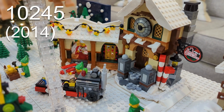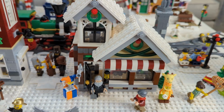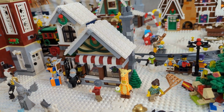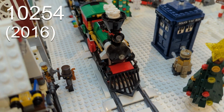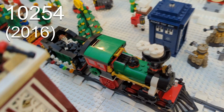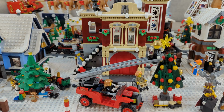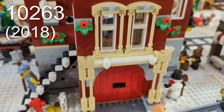First up is set 10245, Santa's Workshop. Next we have set 10249 from 2015, the Winter Toy Shop. And of course, it wouldn't be a winter village without set number 10254 from 2016, the winter holiday train, which we've got running through the middle, and number 10263, the winter fire station from 2018.